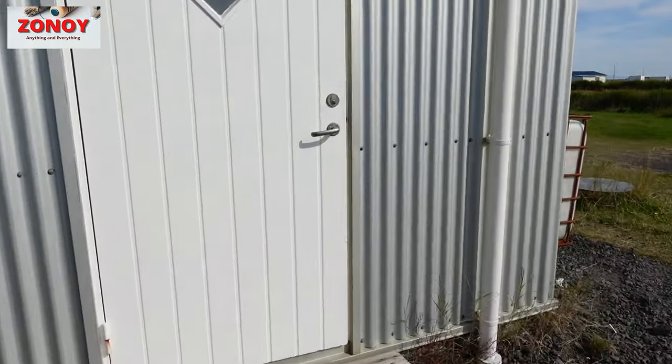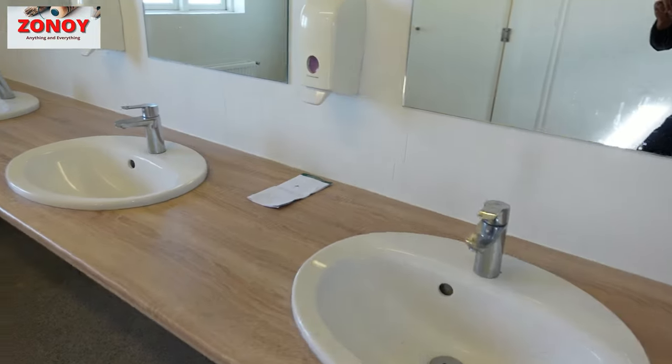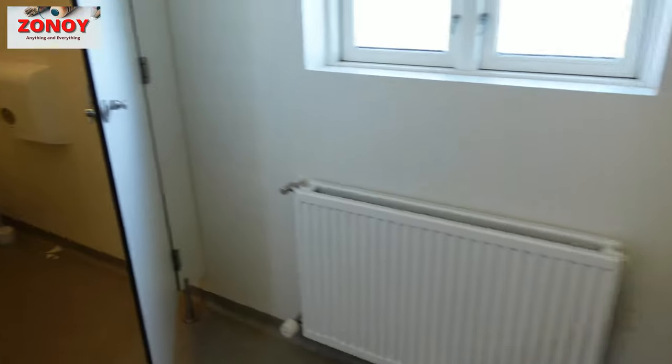So this is the gents. Come in. Look for the light one. It's a lovely shower. I would highly recommend this camping. Super clean. There is a lighter here that stays there for free. Wash, clean, bathroom, toilets, all super, super clean, fantastic. Let's go. There we are.